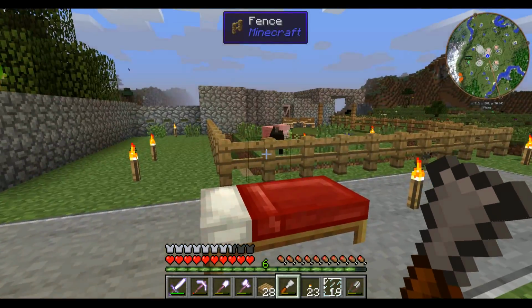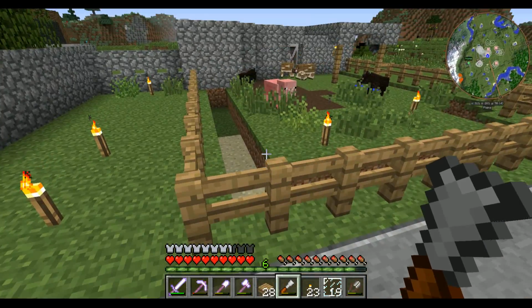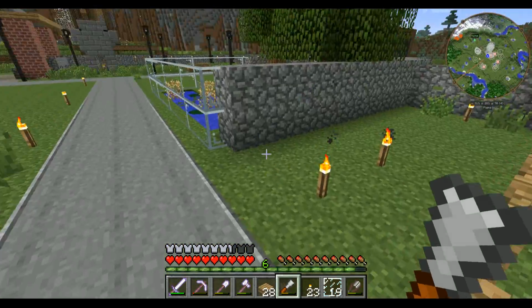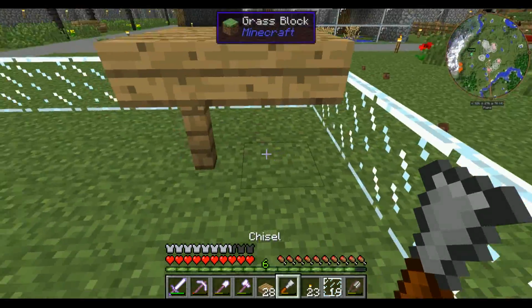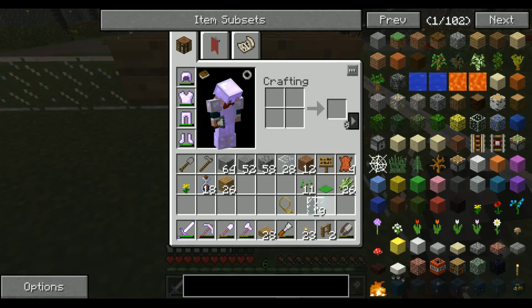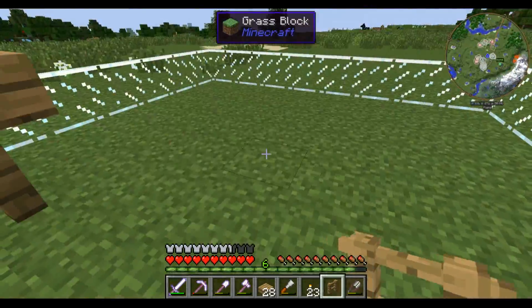God, I can't remember recipes. I think everything can get out of these fences at some stage, so I think we might have to look at another alternative to those fences. Okay, so then we'll put another fence post at the back. Yeah, that's like a little rabbit hut.